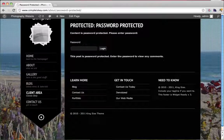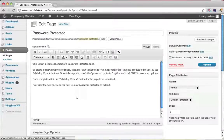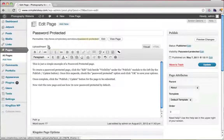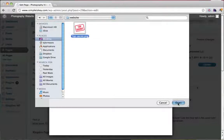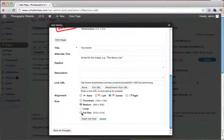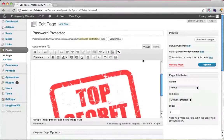That's pretty easy. All you have to do is go to edit the page when you're creating a new page. Right here it says visibility, password protected. So this is all the content that's password protected. Anything you put in here will be password protected. So let's add in an image that is password protected. Let's add a new image and select files, and we'll add this top secret image, and we'll insert it into the post. So now we have this big top secret image that you need a password to get into.